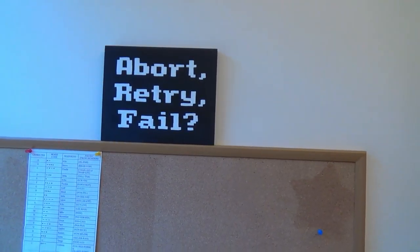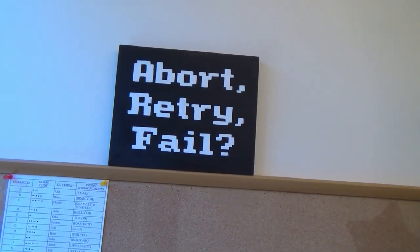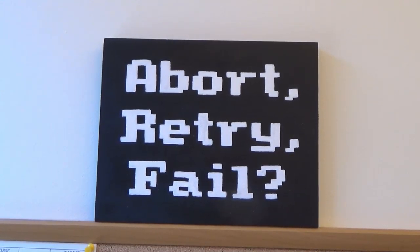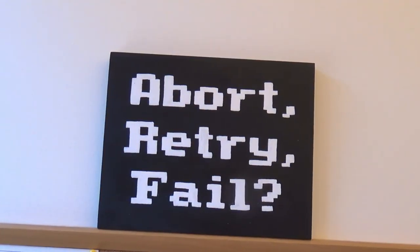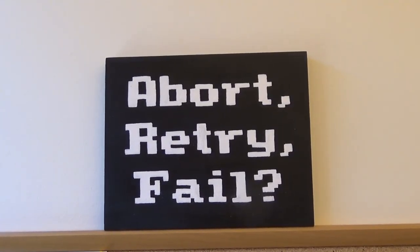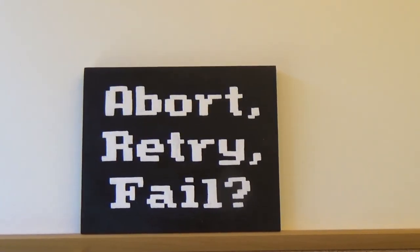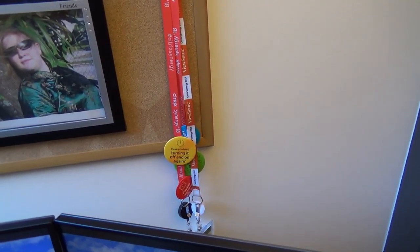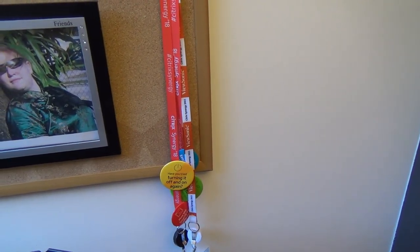Otherwise, last thing that I have is this Abort, Retry, Fail plaque. I bought this from Pushing Up Roses when she was doing her art sales. I snapped it up really, really fast, and sadly I never actually posted about it. Still, being a veteran DOS gamer and a Windows Server administrator, yeah, Abort, Retry, Fail totally deserves to be above my desk. Oh, and the various pins from various past Citrix summits that I've attended.